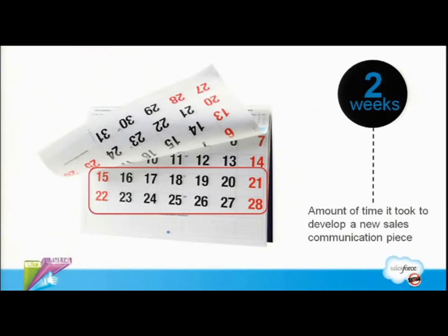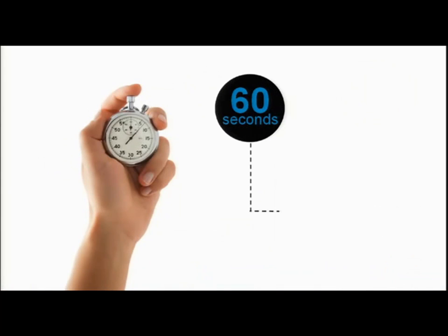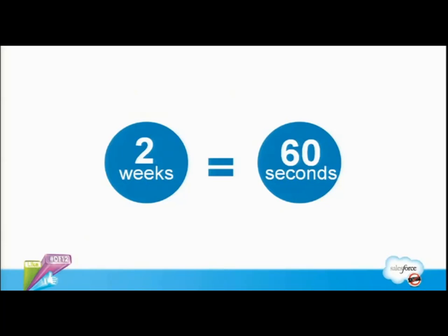So what you're looking at now is the second factor in our value equation, which is time. So 2 weeks was the amount of time that it used to take us to produce a simple sales communication piece. Now, 60 seconds is the amount of time it takes to produce that same piece using Salesforce. So simply stated, using Salesforce and PrintSF, we now can accomplish in about 60 seconds what it used to take us 2 weeks to do, and sometimes longer.